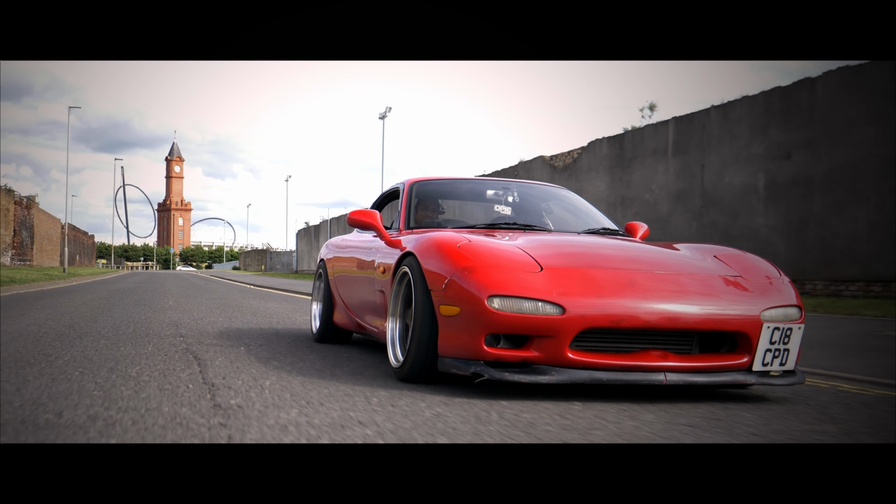This is my 93 RX7. I've had this car for a little over 2 years now. I've enjoyed every minute of it and it's been my daily driver. I actually found this car in a breaker's yard, believe it or not. It was used as a donor car for the breaker yard's show car, which they had on exhibit.